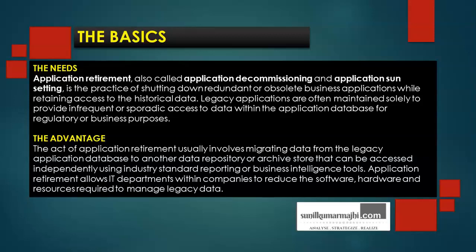Now, when I talk about the advantages, these are some of them: it involves migrating data from the legacy application database. So whenever a database migration happens, for instance, if you want to change your database system or retire your database system, you are moving from Microsoft SQL Server to Oracle.